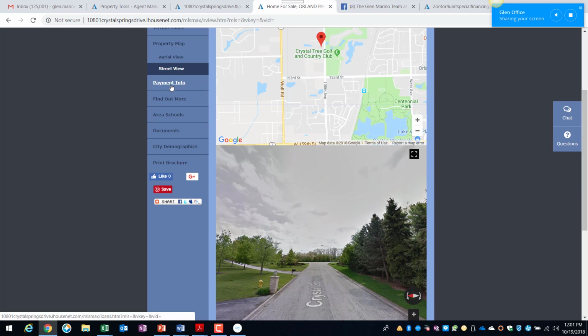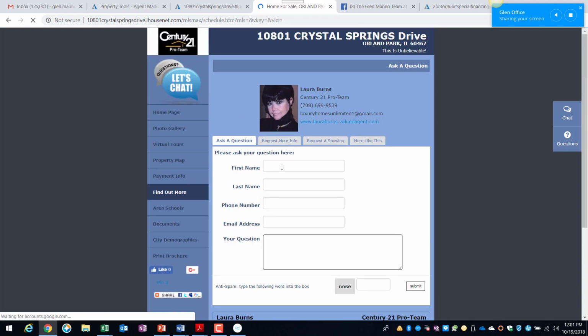I've already created for you payment information. Again, I won't click on it now, but it'll show 30-year fixed rate, 15-year fixed rate, and adjustable rate. I've already created for you a Find Out More Information tab. With Find Out More Information, people are going to be able to find out, they can ask a question.